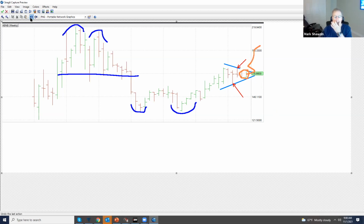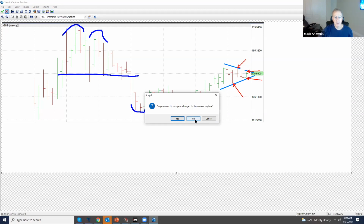So the smart way to play this, instead of guessing, is to just put a buy stop above last week's high, which is around 173.5. Conversely, you could put a sell stop underneath here. I don't know what that price is, right about 167 it looks like. But it looks like there's going to be a breakout one way or another of Airbnb.